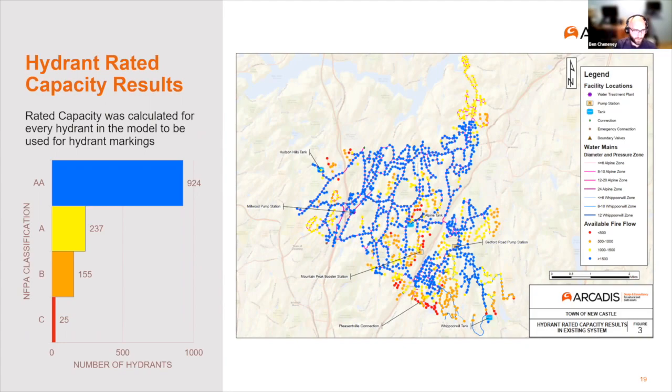So these are the same classifications that we talked about before, with AA, A, B, and C ratings, and their corresponding color that they would be marked up if you were to use that for hydrant marking efforts. You can see most of the system, 924 hydrants, would be that AA blue classification. There's a handful in that middle classification, from 500 to 1500, in yellow and orange. And there's about 25 hydrants that are in that C red classification.